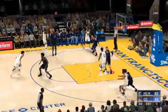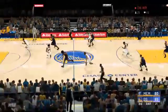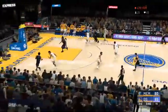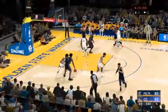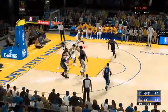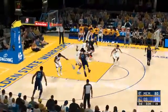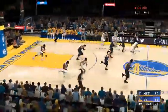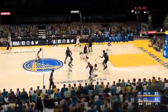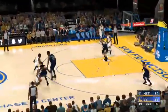Outside, Green from deep. Rebounded by Valanciunas. Valanciunas has got rebound number 13 with that last one. Jones, the pass to Winslow. The dish to Brooks. Doesn't get it to drop for him. Wiggins with some nice D. The Warriors shooting a troubling 38% in the third. Not the finest work of this offense.